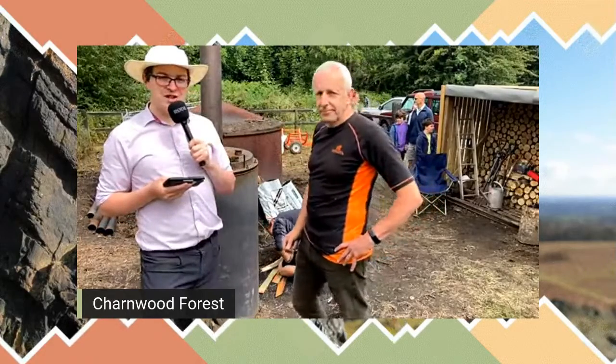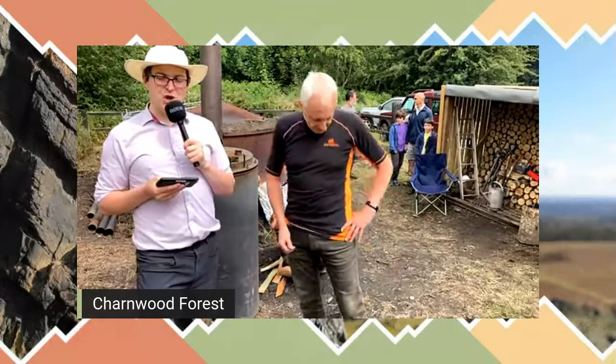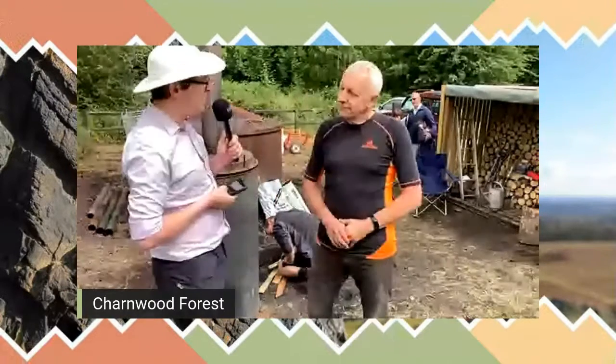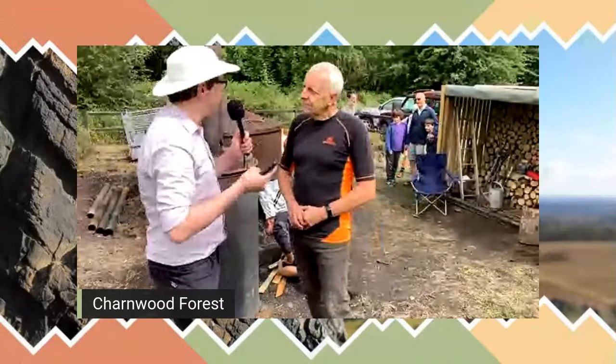Excellent. So if you want to learn a bit more about charcoal, an important historic industry for Charnwood Forest, then do come down to the Outwoods today, 11 till 4. You can meet the Heartwood team. You can see the kiln that was fired yesterday and the retort that is being fired again today. Learn a little bit more about the process, and just tell us to round us off, Kevin, what is Heartwood? What do you do? Tell us a bit more about your organisation.